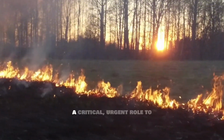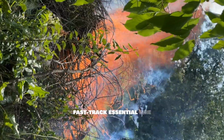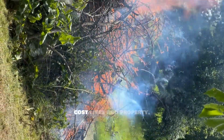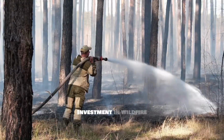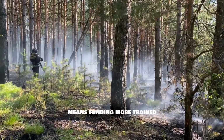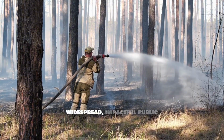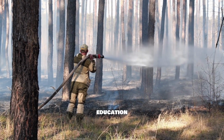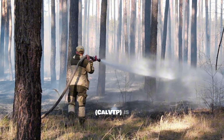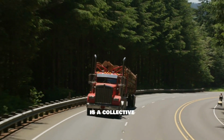State and local governments have a critical, urgent role to play. Bureaucratic hurdles must be removed to fast-track essential fire prevention projects like fuel reduction and prescribed burns. Delays cost lives and property. Investment in wildfire prevention must be a top priority. This means funding more trained prescribed fire crews, expanding fuel reduction programs, and launching widespread, impactful public education campaigns. Streamlining programs like the California Vegetation Treatment Program, CAL-VTP, is non-negotiable for effective action. Wildfire prevention is a collective effort.